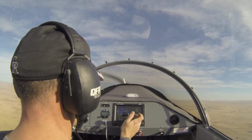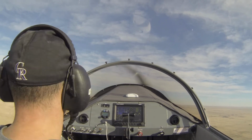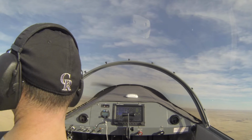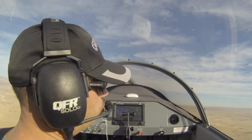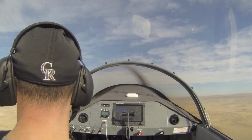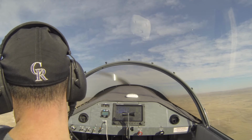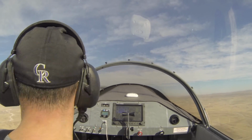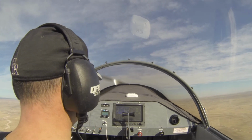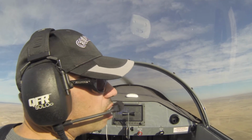Gonna bring the power back just a hair under 3,300. I'm at 3280 right now. Something I noticed on the first test flight also, at full power, climbing out, I hit close to 3,500, which is over the maximum RPM that Jabiru calls for. So I may have to just keep an eye on that and throttle back.